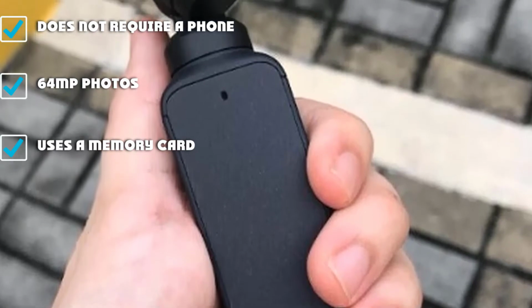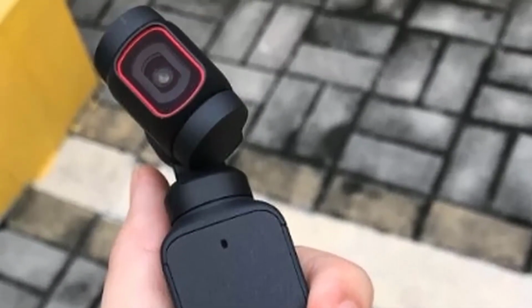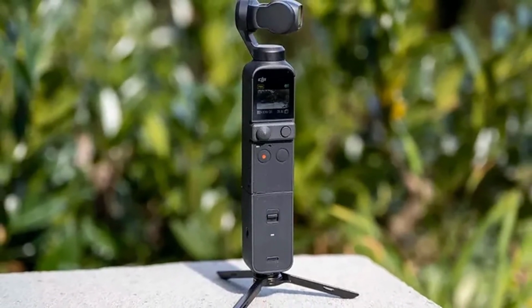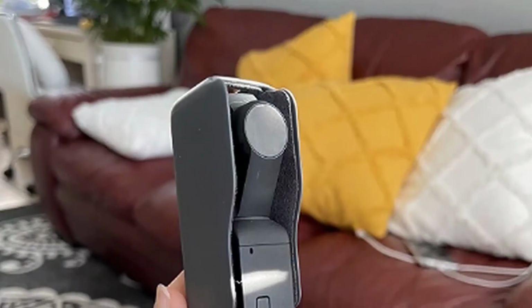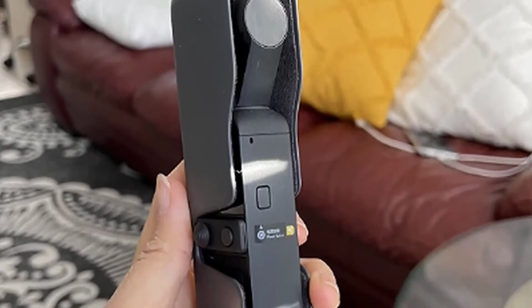Some people may really enjoy the fact that it shoots to a memory card, allowing you to get footage straight from the device to your computer. Though some may prefer to edit using phone software, inserting the memory card directly into your computer allows you to make your edits using professional-grade editing programs. We really couldn't find much to complain about while testing the DJI Pocket 2.